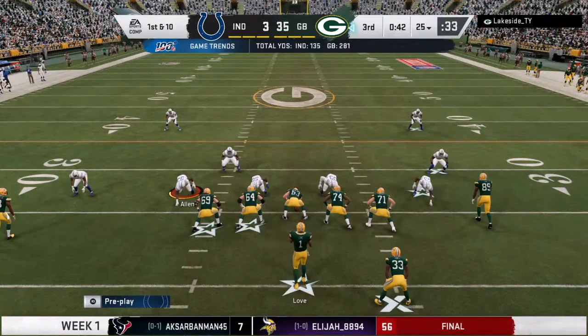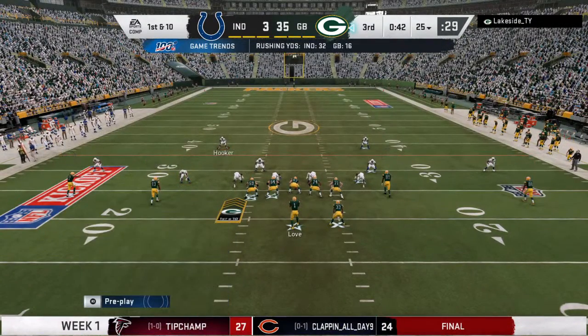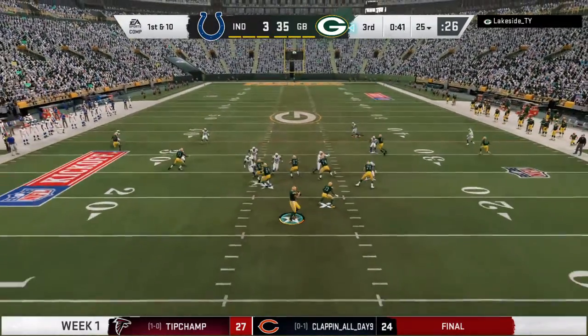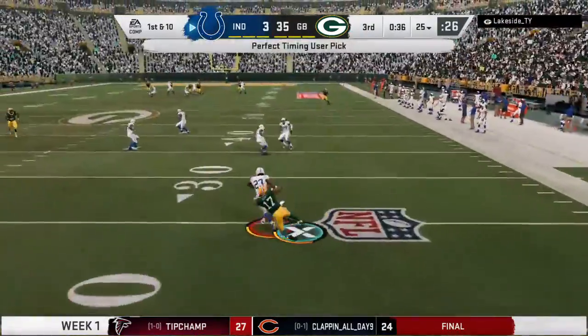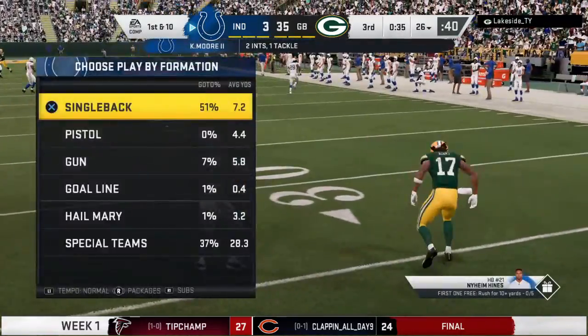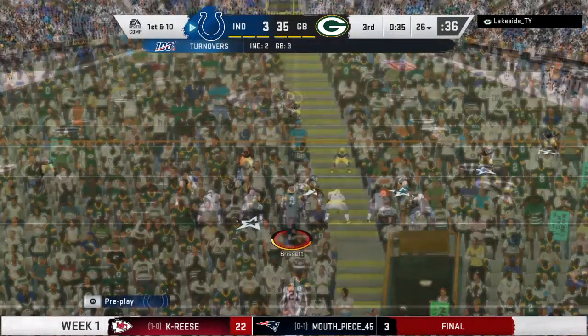About set to get this drive started, the Green Bay offense at the line. This is sort of what you would call a put-away drive, isn't it? They score here, especially a touchdown, it's almost out of reach. It certainly feels that way, and I think they're going to call their plays accordingly. And he's going to be intercepted a third time. Picked off by Kenny Moore, and they will take over at the 26-yard line.